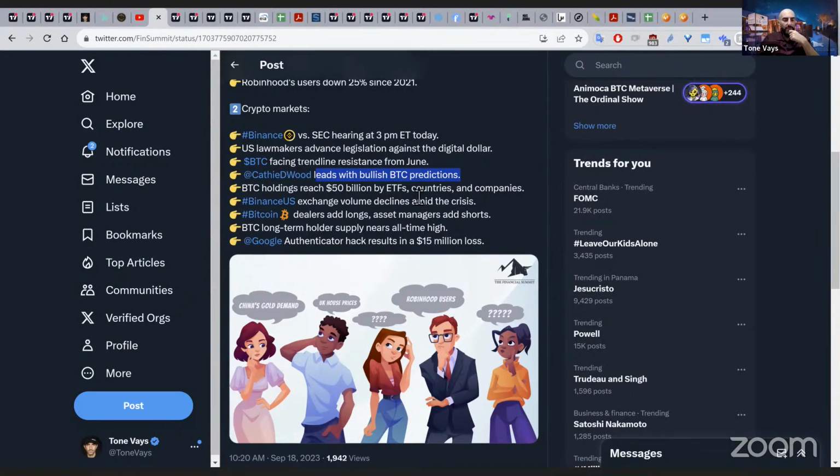Bitcoin holders reach 50 billion in ETF countries and companies. That's interesting. Binance exchange volume declines. Yeah, not surprised, but exchange volumes are declining everywhere. Bitcoin dealers add longs, asset managers add shorts. Oh, that could be bad. Bitcoin long-term hodlers supply nears all-time high. Well, I think that's always the case. They're always going to go to an all-time high.